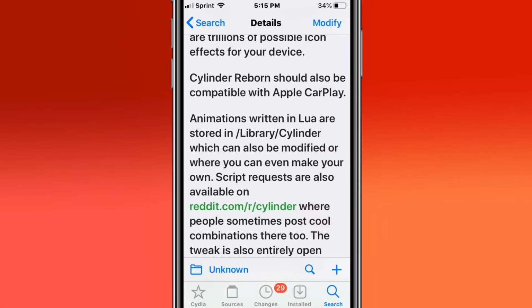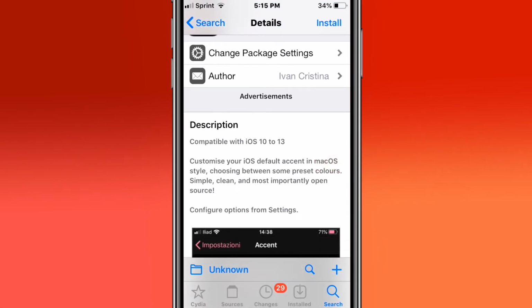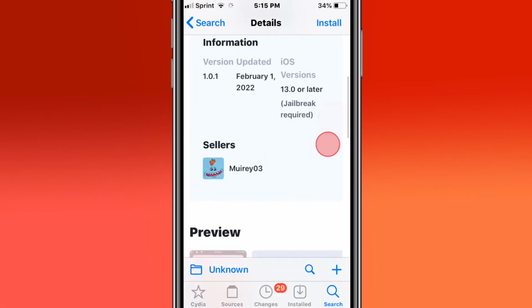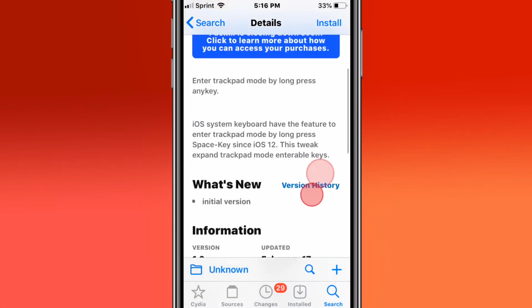So our structure will be compatible with Apple CarPlay. This is called Accent, and customize your iOS default Accent and Mac OS. This is called Amanda's, an Apple Pay redesigned. This is called Any Key Trackpad. Enter trackpad mode by long press on any key.